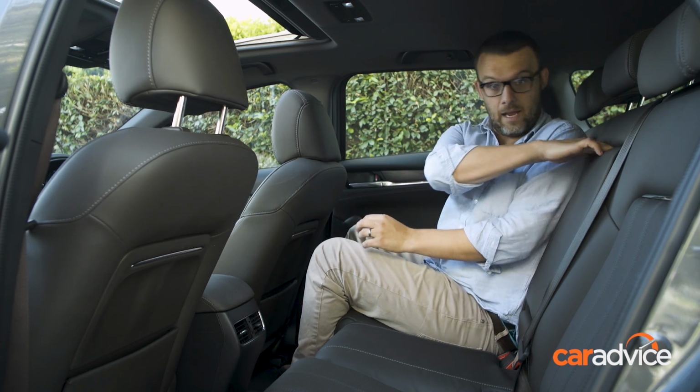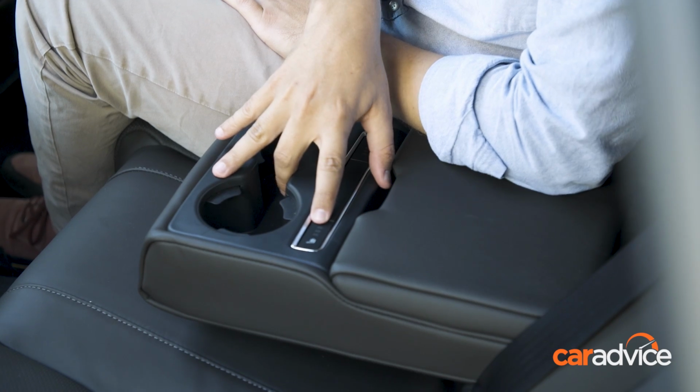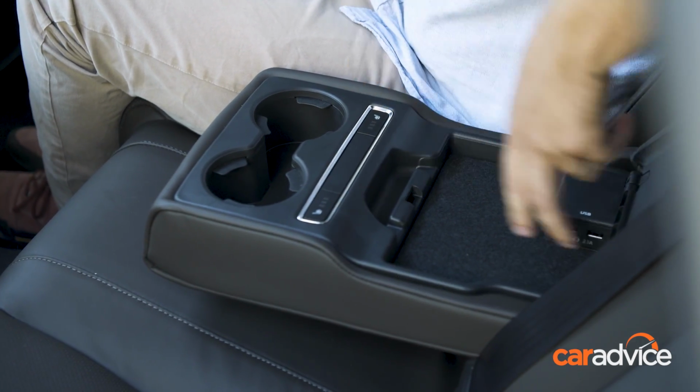Now, you might not think there are any USB points in the second row here under the air vents, but they're hidden away. In this armrest here, you've got cup holders, heated outboard seats, which is a nice touch. Open this little lidded compartment and you've got 2 points there, which I think is good.